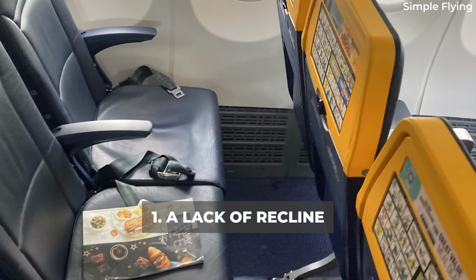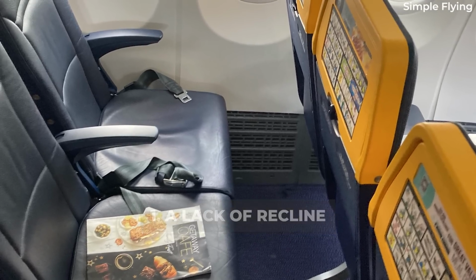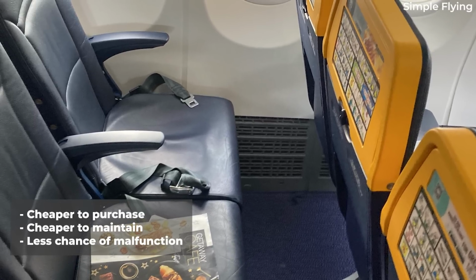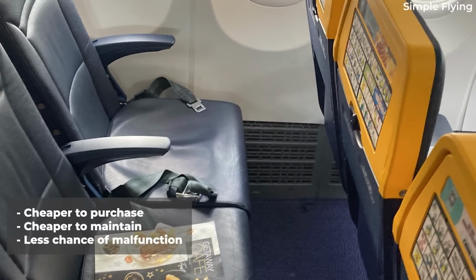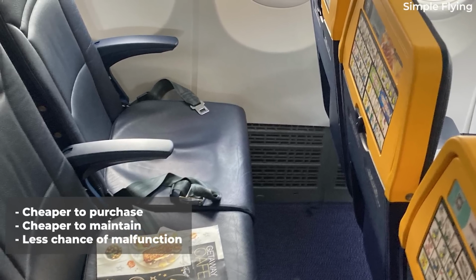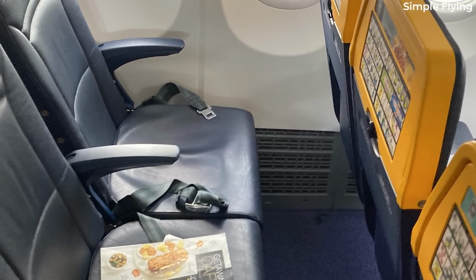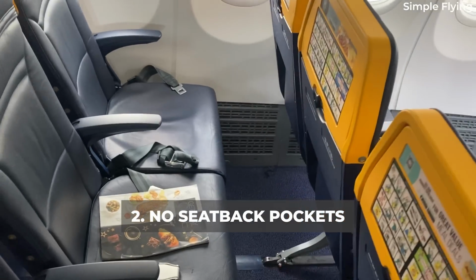First up is the lack of recline on Ryanair's seats. Seats that do not recline have fewer moving elements, meaning that not only are they significantly cheaper to manufacture, but they are also easier to clean and maintain. Ryanair does not remove this feature just to provide passengers with less comfort, but because it helps reduce their operating costs further.